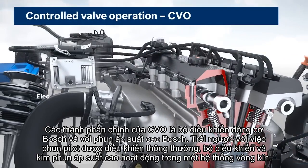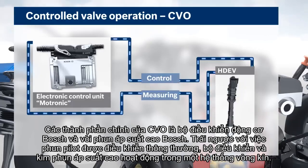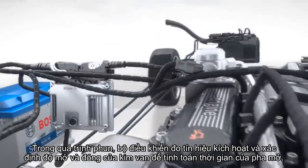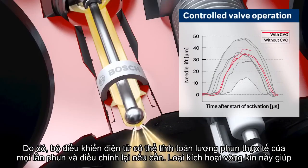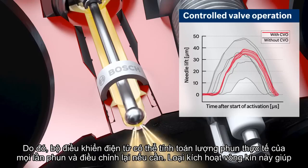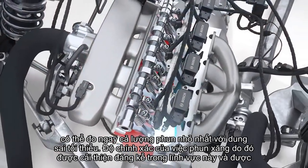Key components of CVO are the Bosch engine control unit and the Bosch high-pressure injector. Contrary to the conventional pilot-controlled injection, the control unit and high-pressure injector operate in a closed-loop system. During the injection, the control unit measures the activation signal and determines the opening and closing of the valve needle to compute the duration of the open phase. Thus, the electronic control unit can calculate the actual injection amounts of every injection and readjust if necessary. This type of closed-loop activation makes it possible to meter even the smallest injection amounts with minimal tolerances. The precision of the gasoline injection is thus significantly improved in this area and is maintained throughout the working life of the valve, guaranteeing a stable combustion procedure.